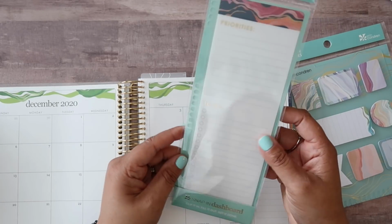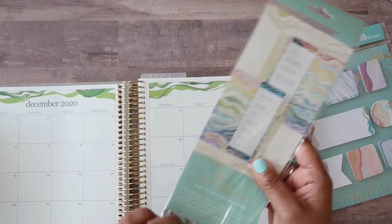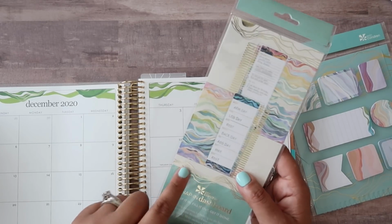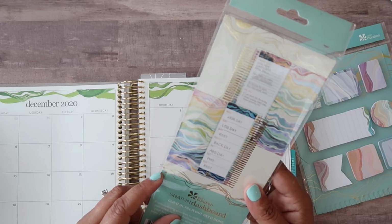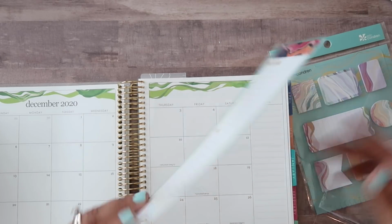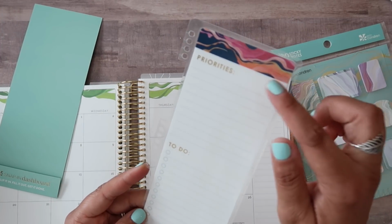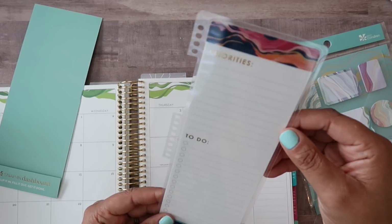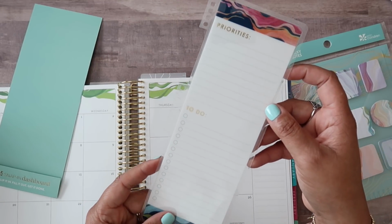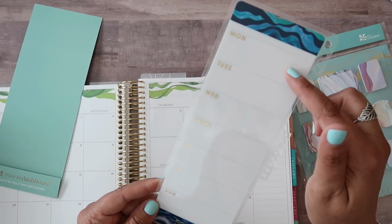All right, the next item is the snap-in dashboard. This does retail for $5.50, and I love that on the back they've kind of given you some suggestions on how you could use these for like your workouts or some things that you want to get done throughout the week. And it does have some gold foiling on it, and then up here it says priorities and to do. I think this is probably one of their most functional snap-in dashboards that I've seen just yet. And then on the back you do have Monday through Sunday.